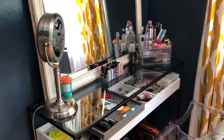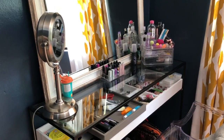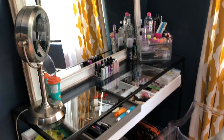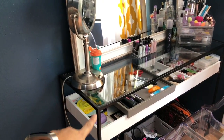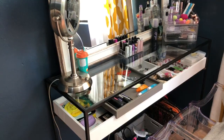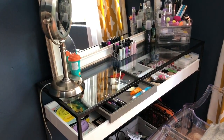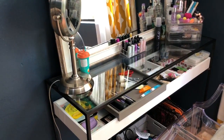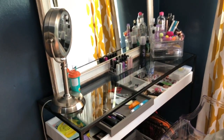Today I thought I would share a quick video with you guys of my makeup table, what I have on it, how I have it set up. So I'm just giving you a little overview right now. I just picked this up at a furniture store. I don't even remember the name of the furniture store. And I think it's supposed to be like a hall table, something like that, but I liked that it was clear and I could see through it. It had lots of different compartments, so I thought it would make a great makeup table.